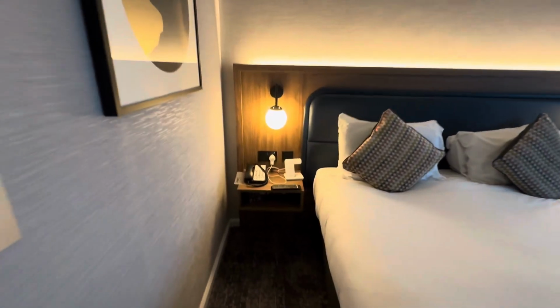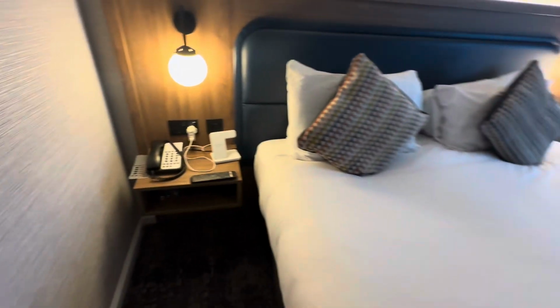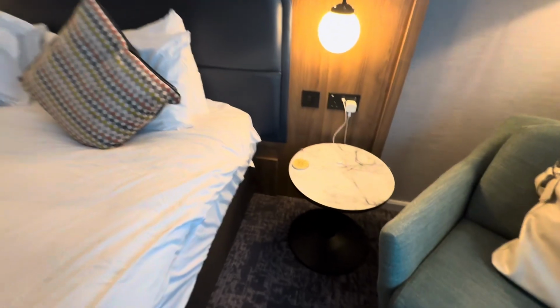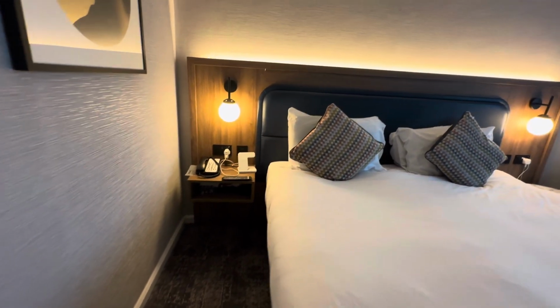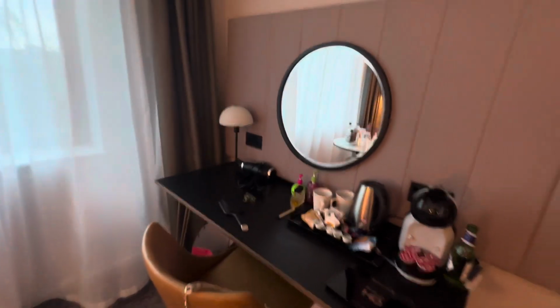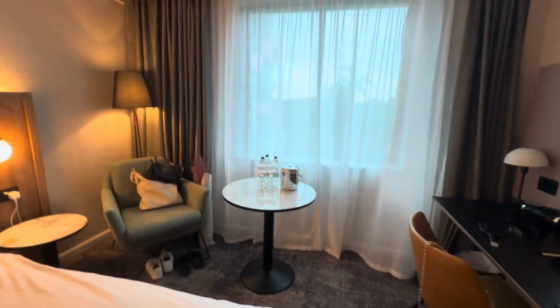This side here you have a USB and some plugs and the telephone, and this side you have some more USBs and the lights. This side there's just a little table. So that side there is no drawers, but there is a little bedside, what would you call it, slot. There is literally no drawer, so you've got that wardrobe to hang things and the tables, but no drawers whatsoever.